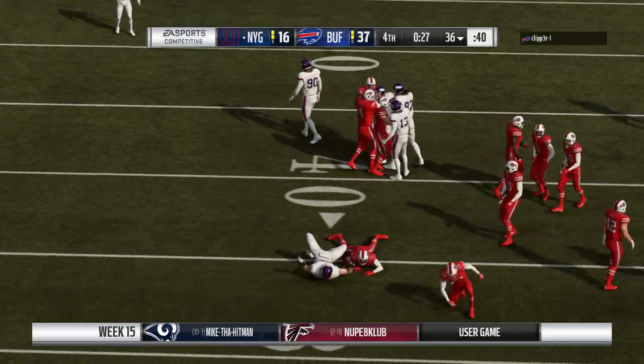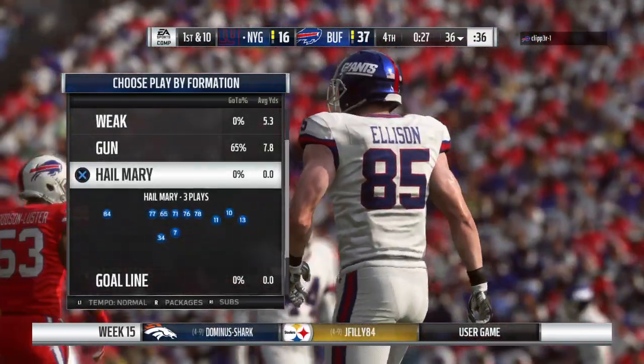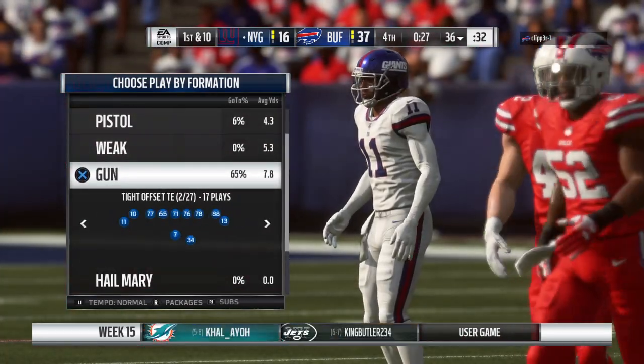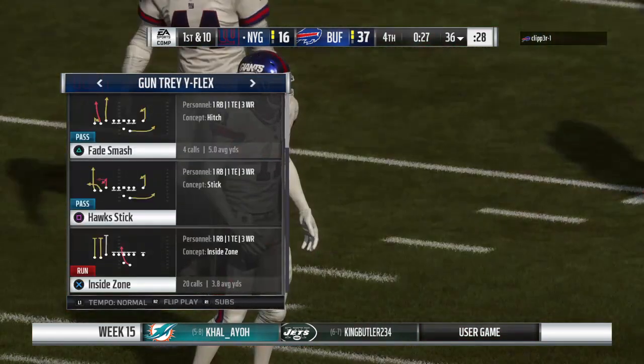And they're going to wind up with pretty good starting field position as they get it up past the 35. The New York offense is set to take the field. They're down big here late. I don't know. Just one last drive here for pride? Some people like to do that.